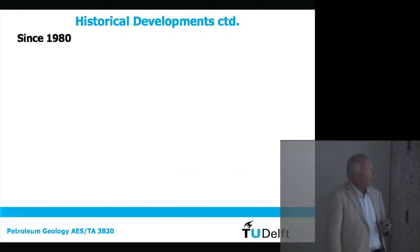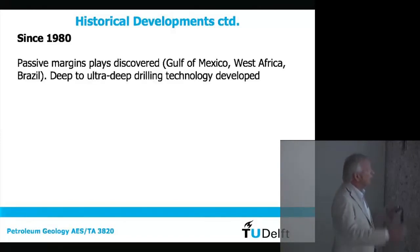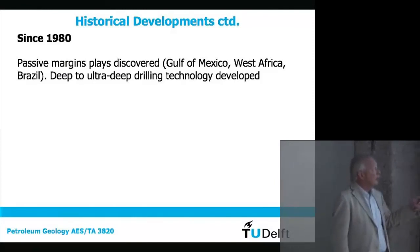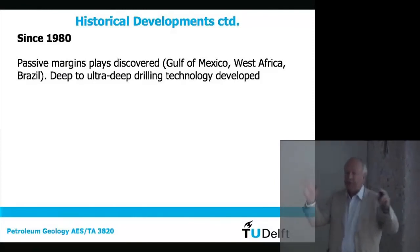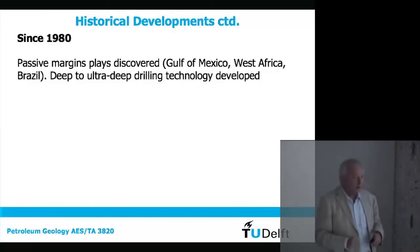And then since 1980, to conclude on this here, so that's within roughly your lifetime, so-called passive margin plays were discovered. This is where continental plates terminate and pass over to oceanic crust, and that's typically beyond the shelf edge. Shelves are continents underwater. And then you have a fairly steep drop-off, called the continental rise, and that goes into the oceanic basins. That's actually a different type of rock: typically granitic on the continents and basaltic in the oceans.